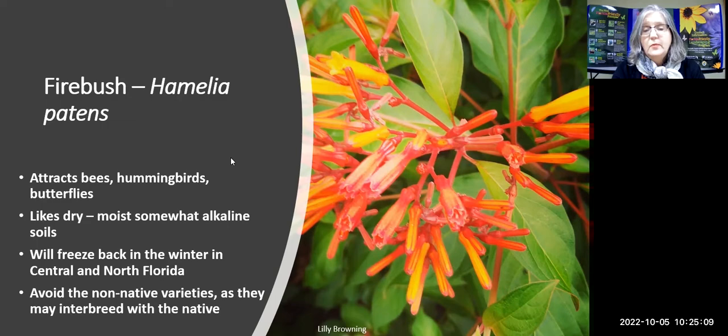this is one time when a lot of these natives, that's why I'm including the botanical names for you, it's very important, because there are cultivated natives, which can be okay. If you really, really want a smaller one of these, look for the native cultivar. I can't remember its name, but just make sure that it is the native cultivar. Otherwise, there are non-native varieties of firebush.